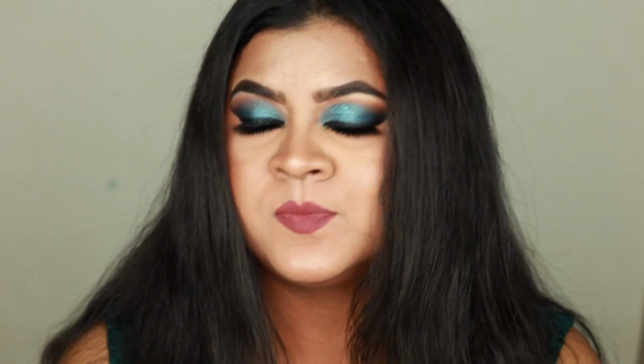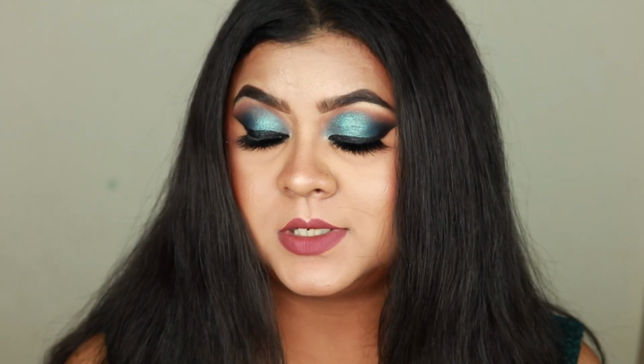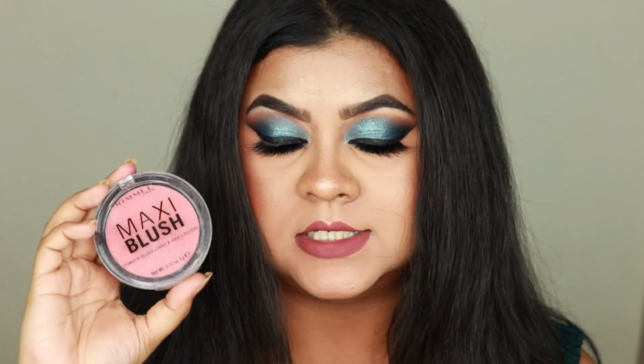Overall, I love the formula of these blushes, and they have a really nice amount of shade range. So if you do not like this particular blush, you can totally find an orange one, and I think there is a mauvish one. Those are really good, but for me personally, this particular shade works really well, and I love the formula of these blushes. The next one is this Rimmel Maxi blush, and this is in the shade 003 Wild Card.